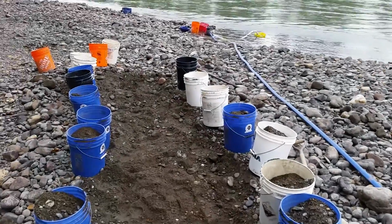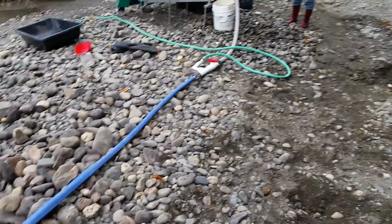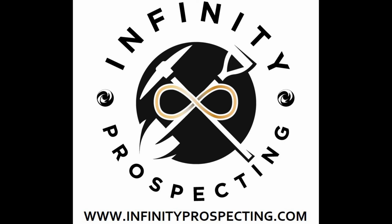Buckets ready to go. The golden line. Will this year's golden line pay off? Tune in next time to find out. To infinity and beyond!